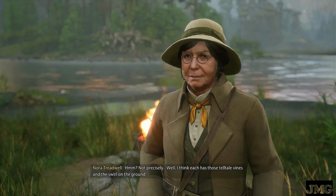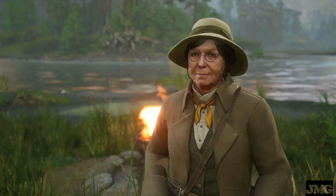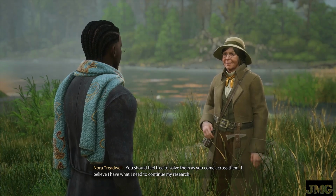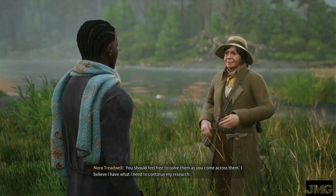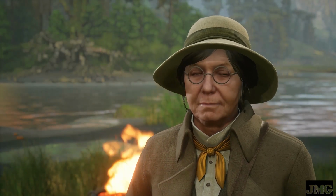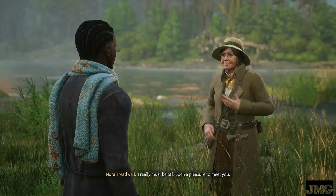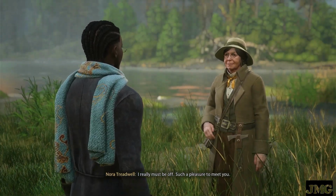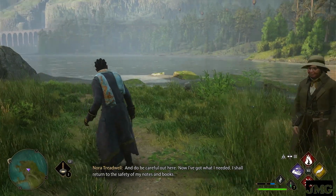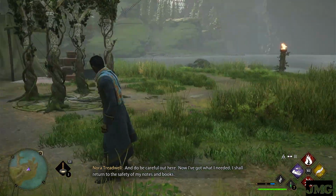Oh, not precisely. Well, I think each has those telltale vines and the swirl on the ground. You should feel free to solve them as you come across them. I believe I have what I need to continue my research. My guess is that each will also require mallow sweet, which you can find in Hogsmeade should you need more. I really must be off. Such a pleasure to meet you. And do be careful out here. Now I've got what I needed, I shall return to the safety of my notes and books.